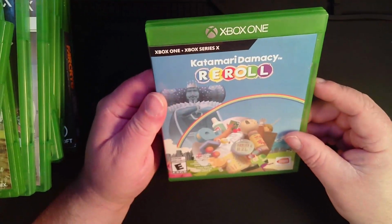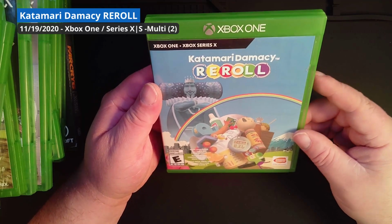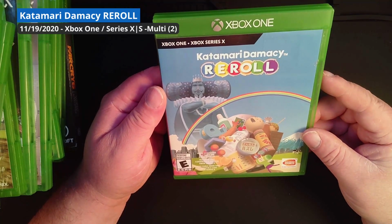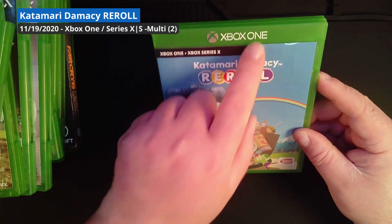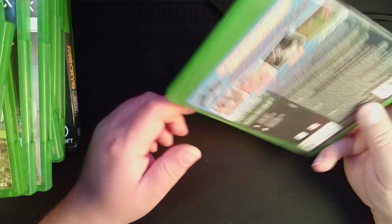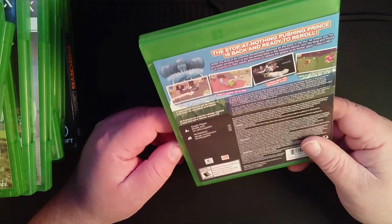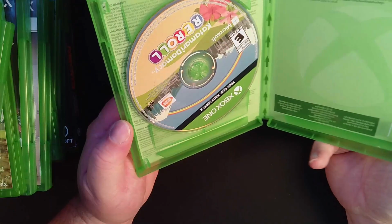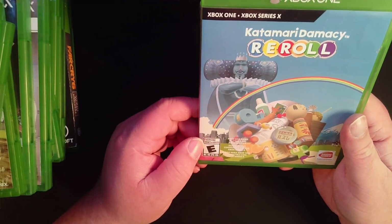Here's a classic reimagining of the classic PS2 version of this game, I believe. Xbox One, Xbox Series X, newer game, but has the Xbox One title on it here. Single player and multiplayer, local multiplayer, so no online multiplayer. This is a lot of fun to play with someone else. So glad to see it coming on Xbox One.